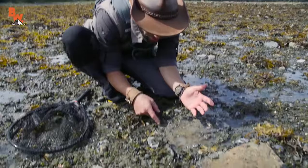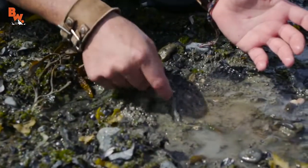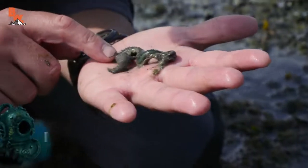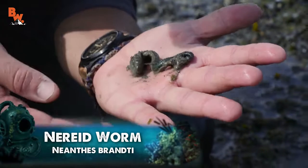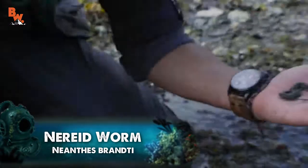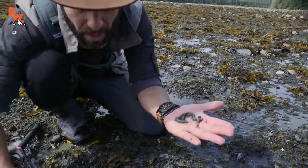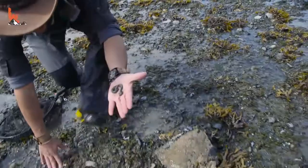Check this out. I just flipped over this rock. Look at this huge green worm-like creature. Is that a nereid worm? Yeah, it is a nereid worm. Let me get it in some water and rinse it off. That's a big one. Wow, that is a big one. Here, back up a little bit. Let me rinse it off.